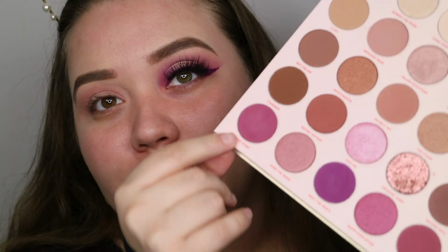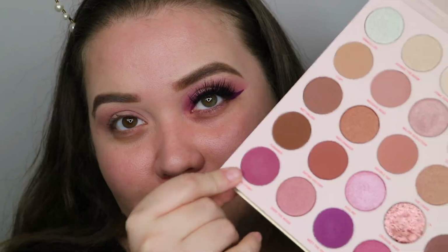So now that I have that blended out, the next shade I'm going to be going to is, I'm going to start my halo eye, is the color called Love Story right here.